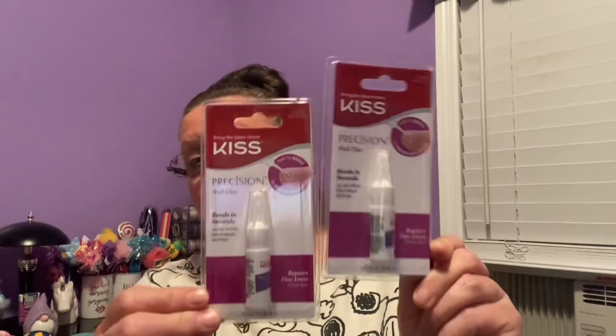Alrighty, I did come across some more of the Kiss nail glue. Since I've purchased so many different new sets of nails, I know I'm gonna need it. This is the larger size in the Kiss, which is the 3 grams, so it's like triple the size they normally sell. I know from a lot of people that I spoke with, they said this was a good one. So I grabbed myself 2 of those.